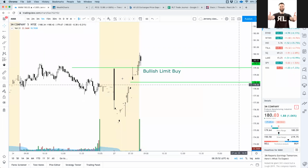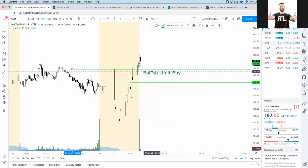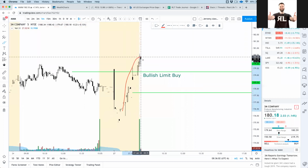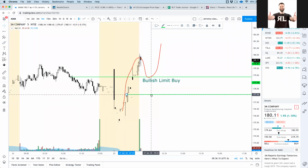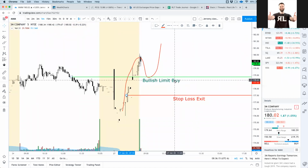And 3M is about to make its pullback, I think. So what I'm going to do right now is try to catch 3M on a pullback. Let me just draw what I think it wants to do. All right, so there's Mr. Squiggles. I'm going to see if I can catch this with a stop right here. Now again, just because I'm taking this trade, my friend, doesn't mean it's going to work.